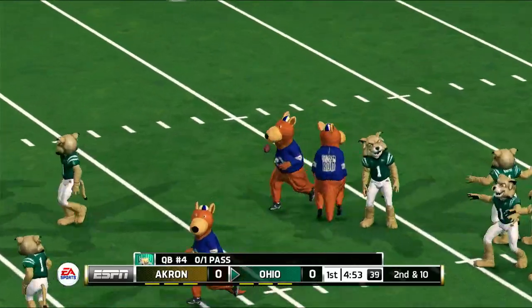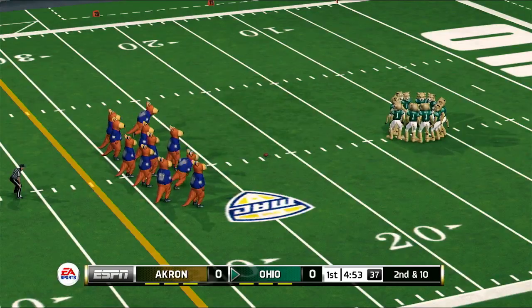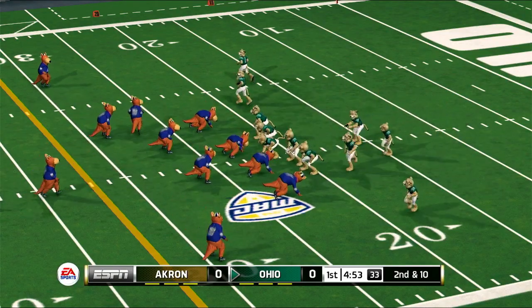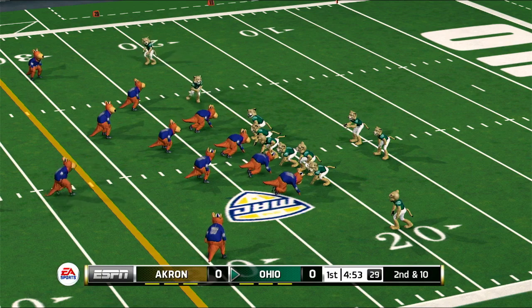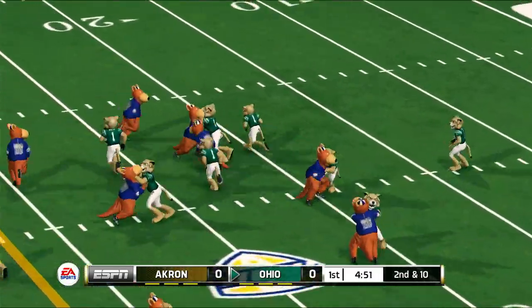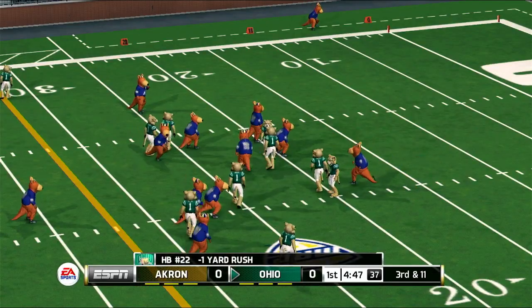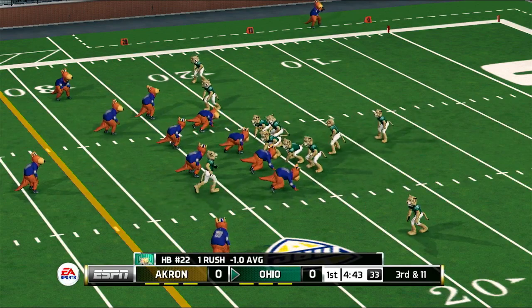To the back, incomplete. Number 22 was the intended receiver on the play. From their own 22-yard line, second down. The halfback with a carry. Brought down at about the 21. Nowhere to go for the halfback. That's a loss of one. That makes it 3rd and 11.